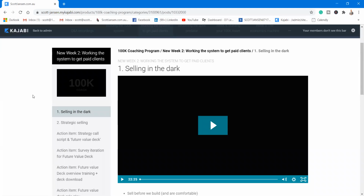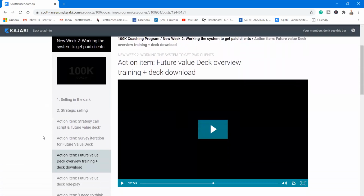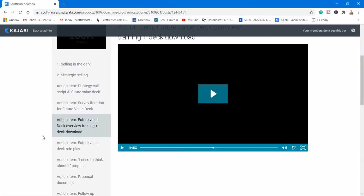How to point out these elements inside your service and the differentiation in what you do by taking our client through an entire strategy call system, okay? So the first thing we give our students is what we call our strategy call script and our future value deck. Now, I want to point your attention towards our future value deck. If right now you are not educating your clients on your differentiation in the market, why you're different, the process that is used during the actual therapy, the value that you bring, the short-term and long-term value that you bring when working with you today, you are going to miss this sale.